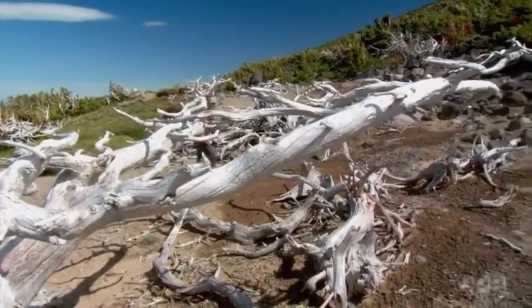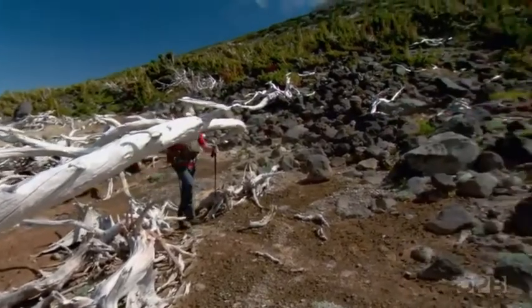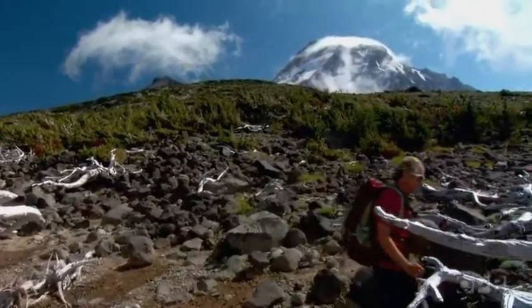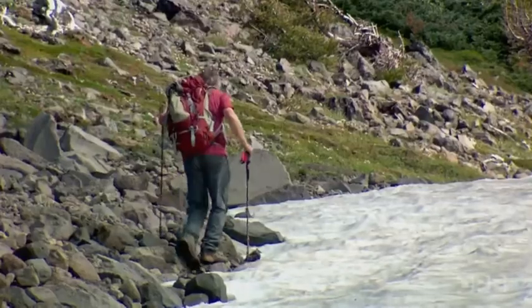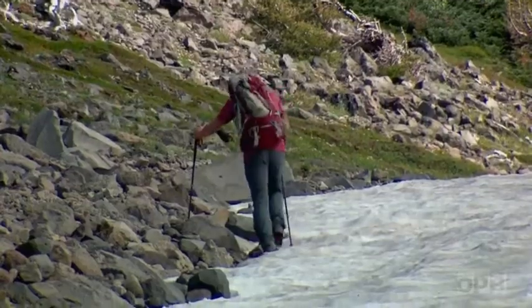He's not satisfied until he makes it high above the tree line. For him, this is not merely recreation. Peter believes his health depends on it, especially after one hike in 2001, coming off Mount Hood. At that moment, I felt my heart do something that was very unusual. There was no pain. It just felt like it rolled over on its side.